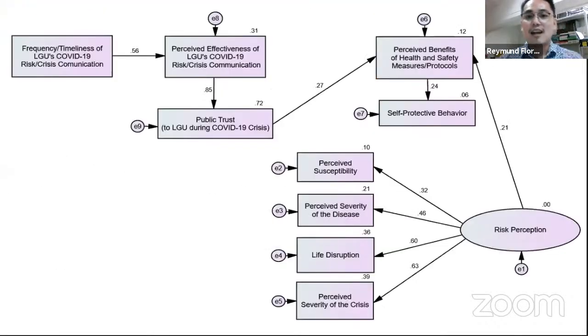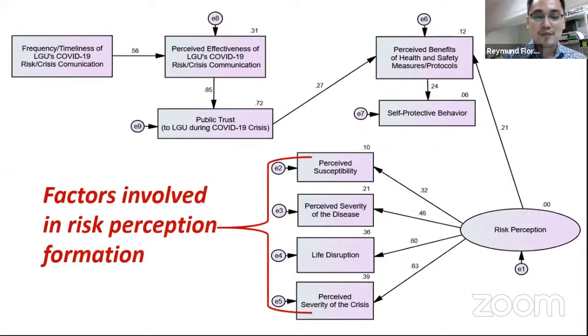So here I'll be presenting the model that we came up with from the survey. These are the factors involved in risk perception formation. Generally, we found that there is a higher risk perception among the respondents, meaning they believe it is risky for them to go out and expose themselves, that they might be infected by the disease. So what are the factors involved in this perception of risk?